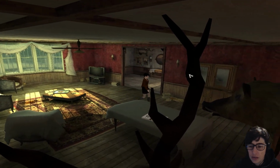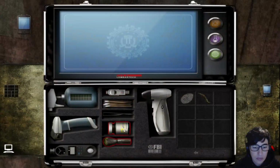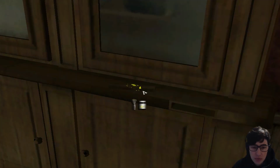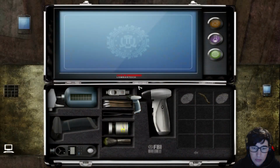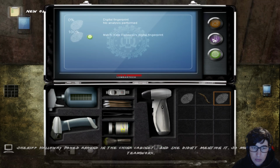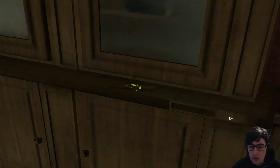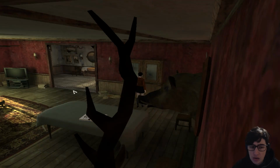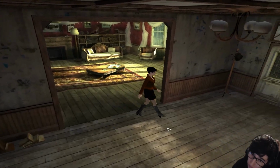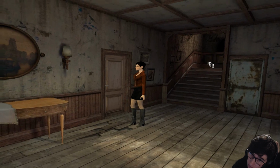Okay. Oh, what's over here? There's a hiding place here. A piece of wood has been moved. Maybe I'll find a fingerprint with the help of the kit. Didn't mention it. So much for teamwork. Can we move that one? Looks like there was an object here. Its trace in the dust is pretty clear. Huh. Half the floorboards are pulled out. Okay, so let's go upstairs.